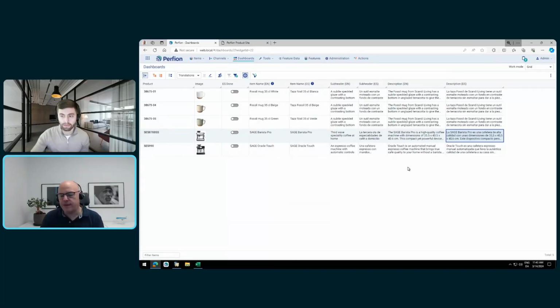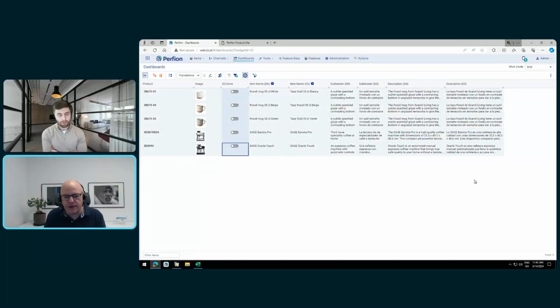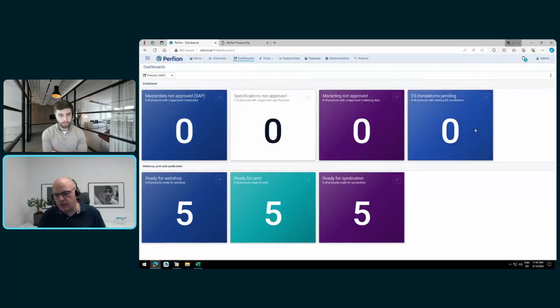So there's some easy return on investment there, if you have customers that want to expand into different markets. But I'm happy with the Spanish translation. I'll mark it done, and my dashboard is now 0 all the way through here.